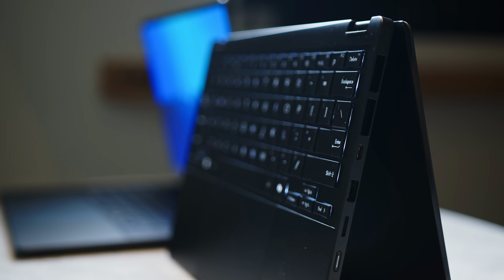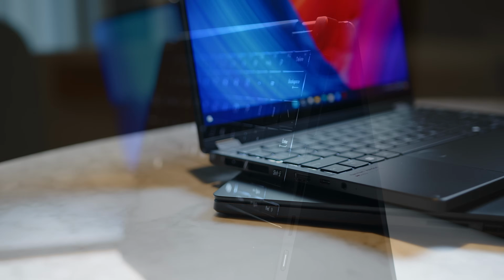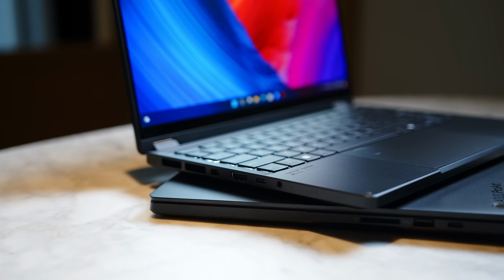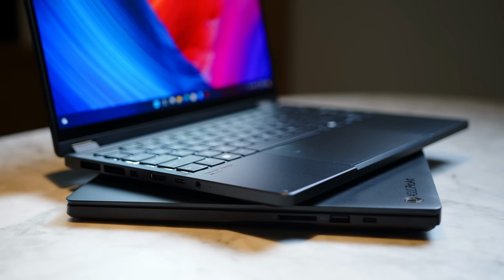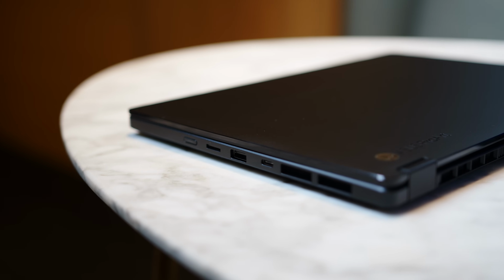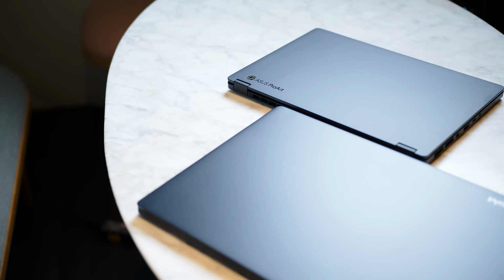Port selection, however, is pretty robust for a small 13-inch convertible, with a USB-A and C 3.2 Gen 2 and a microSD card reader on the right, while the left side of the matte black chassis houses the power connector, an HDMI 2.1 and a USB 4 port alongside the audio combo jack. All of this fits into a pretty thin and lightweight chassis at a little under 1.4 kg, making this quite the intriguing on-the-go creation machine.